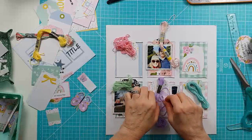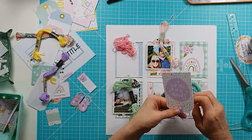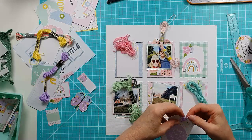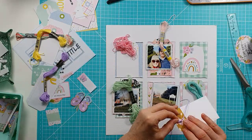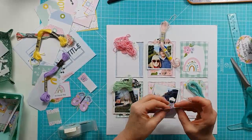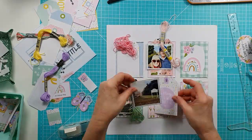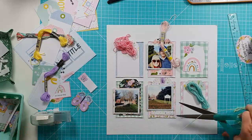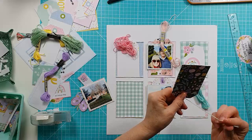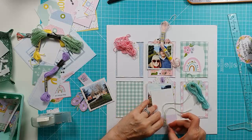Okay, now I've picked the embroidery threads to match each of them, and I'm just putting a few loops through the top of each of the tags. I do like to put something through whenever I use a tag. I feel like it's a bit empty or naked otherwise, whether it's a bow or a knot or something like that. But I'm just adding some little loops through, taping the back of those, and then I'll get all of those on each of the tags. And then once I've got all of those done, I think I'm going to get the photos mounted.